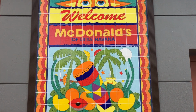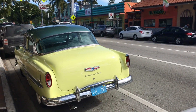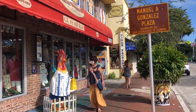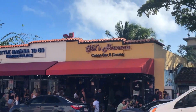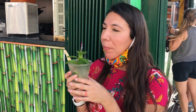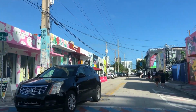Our next stop was lunch, and what better place to explore the culinary culture of Miami than by heading to Little Havana. We walked on the street, taking in the art under the afternoon sun. For lunch, we went to Old Havana. It did not disappoint.